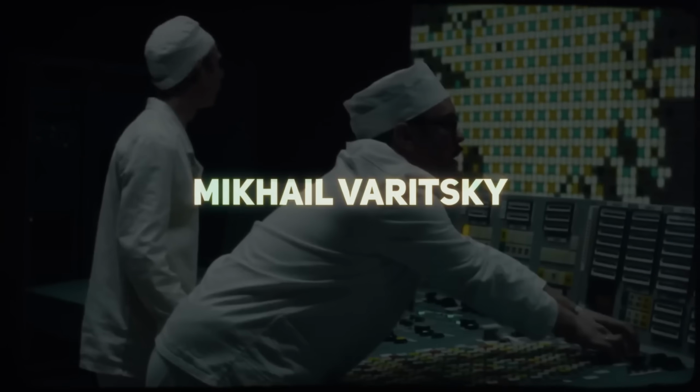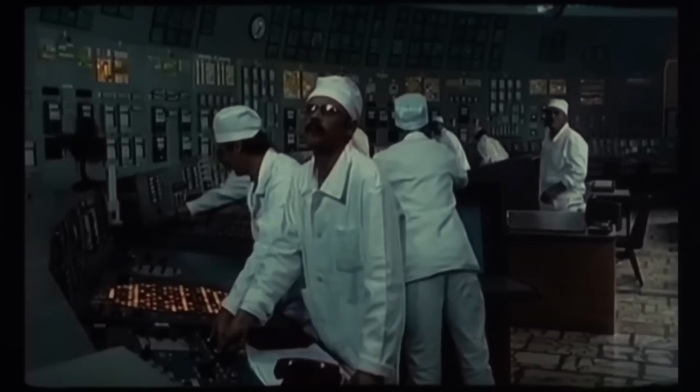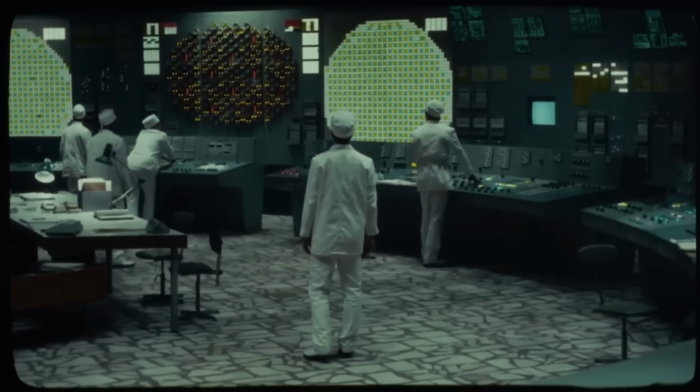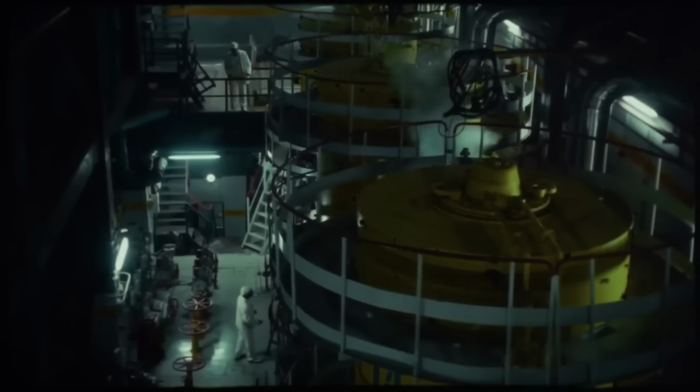One can only imagine the level of panic and chaos that existed at Chernobyl on the night of the disaster and the days following it. People working at the plant were scrambling to contain fires, helping to evacuate their coworkers, and doing everything in their power to contain the damage that had already been done.